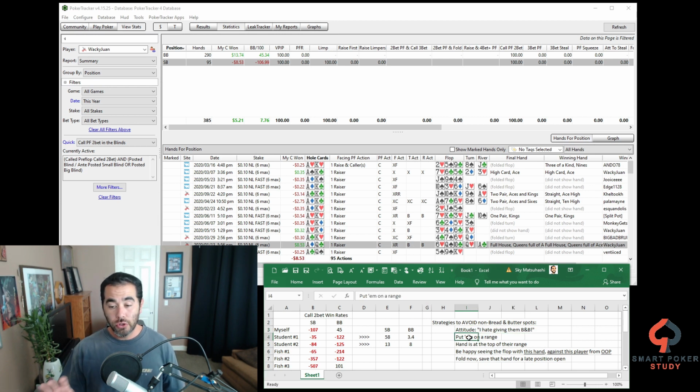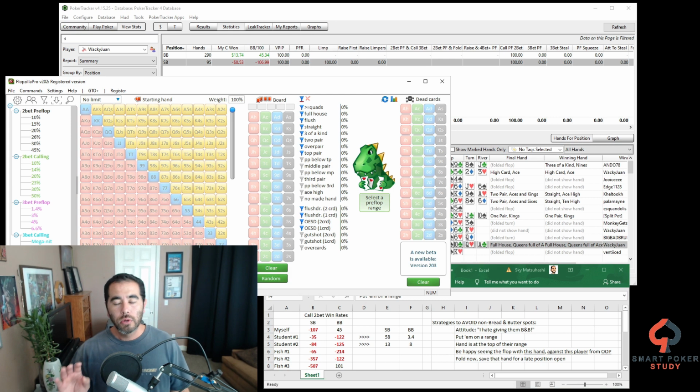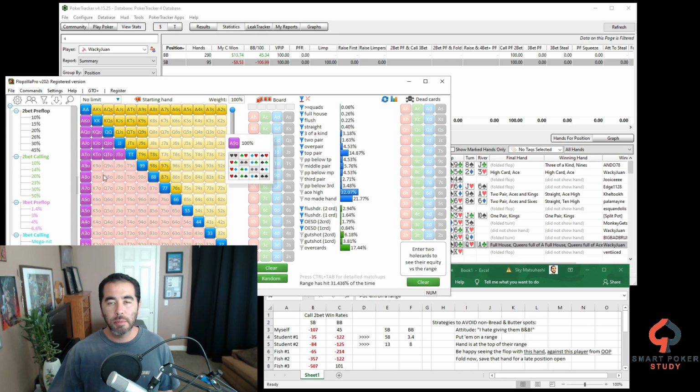Now, if you do think that you want to play the hand, the first thing you're going to want to do is put them on a range. And let's whip out a Flopzilla for this. So your opponent open raises on the button, small blind folds, you're thinking about calling. Let's say they have a 30% open raising range right here. If you're going to choose to call, your hand should be at the top of their range.